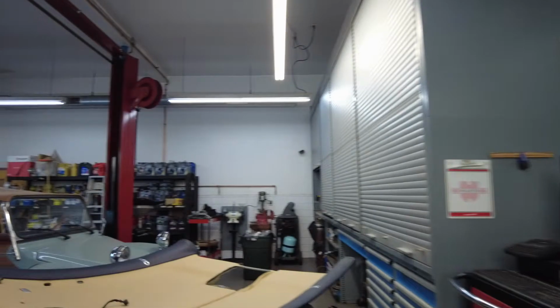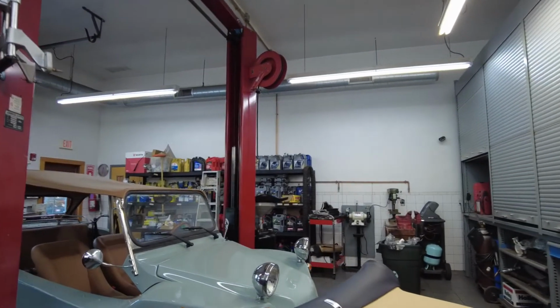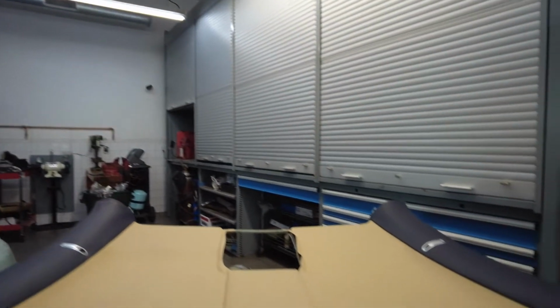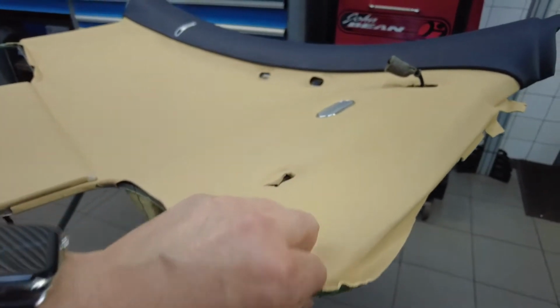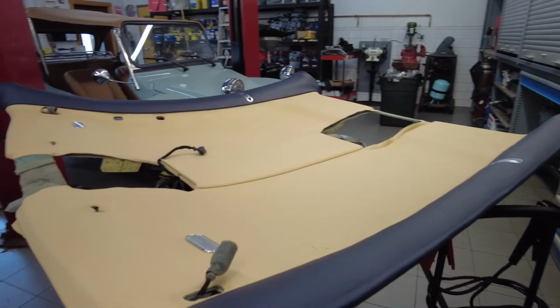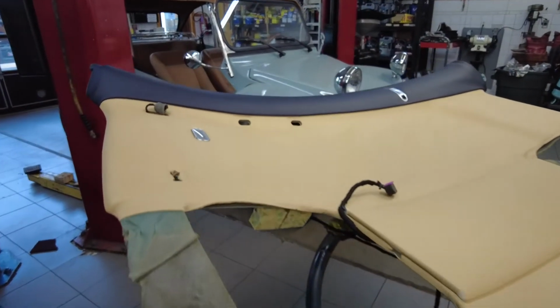And by the way, Bentley is a beautiful car. The interior of Bentley is outstanding. Check out this quality leather. The leather is nice and soft. And yes, the headliner on this Bentley is made from leather.